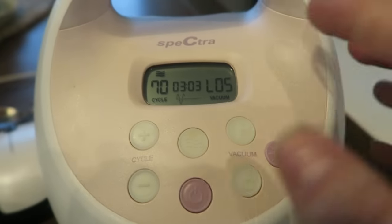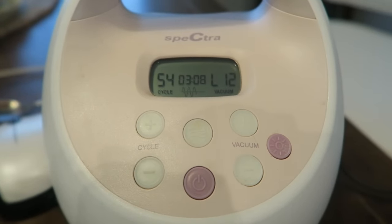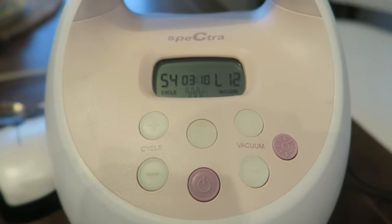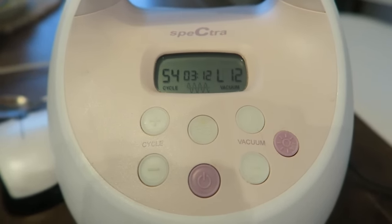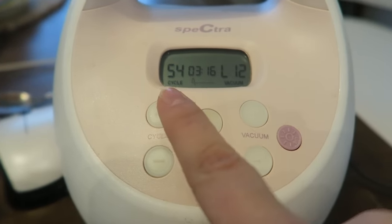With the pump, what I will do is I leave it at its normal settings. So I will do a level 5 suction or vacuum, and I believe the cycle is 70 when I'm in letdown. Now when I switch over to the regular vacuum mode, I'm at a level 12 right away, and I believe it's a 54 cycle, and I just leave it at that the entire time. That's what works really well for my body. I have experimented with the other modes. I don't entirely understand it.